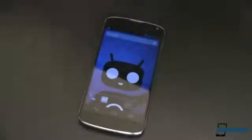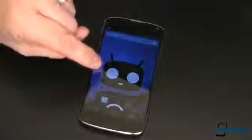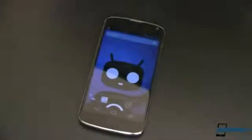CyanogenMod 10.1 Nightly. I love CyanogenMod. I love having it on my Nexus device, because that's what Nexus devices are really meant to do, to let you do all kinds of customization. I love it. If you like it, let us know. If you don't like it, let us know. If you've got another ROM that you're running on your Nexus 4, I want to know about that. Head to PocketNow.com and leave that comment down beneath the article so I can go and take a look at it and maybe even do a video about it.